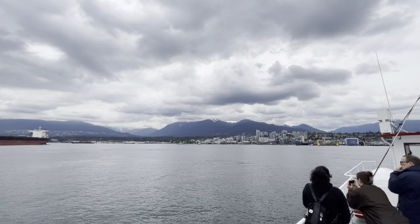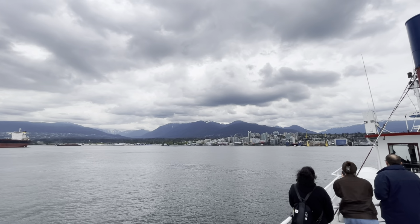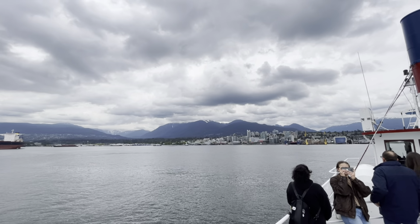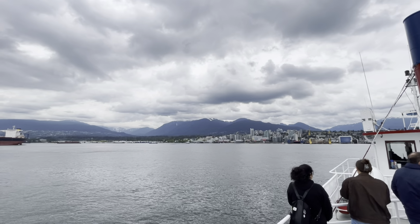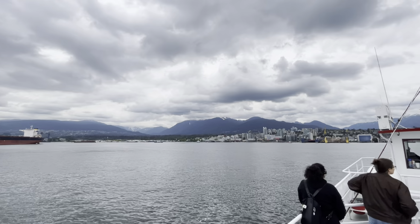Coming into view, we're on the right here. You see another large gray concrete grain elevator. And this is the Richardson International Terminal. And they actually export about 6 million tons of grain from this facility around the Pacific Rim every year.